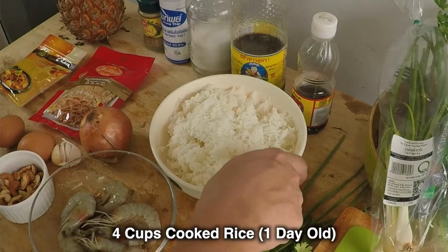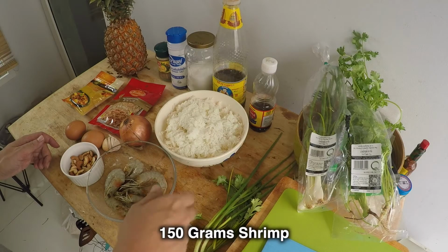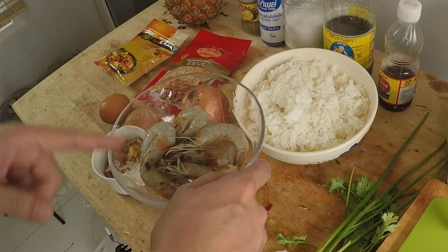Okay, so here are all the ingredients as I mentioned. Pineapple, of course. And here I have about 4 to 5 cups of cooked rice. I just kept it inside the fridge. And here I have about 150 grams of shrimp.